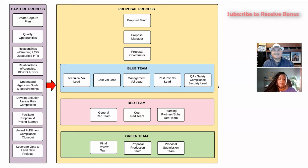And why do you think it's called the red team? Because you have to stop and take a look at what you have developed on the blue team. Yep. So the red team is the review team, right? The red team takes the red marker and they look for grammar issues, they look for consistency in terms of the storyline, the capture process, the vision that the proposal is trying to create, making sure that story is consistent and the solution is consistent. They look at the pricing. So there's the general red team that looks at the general proposal itself.